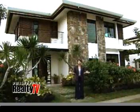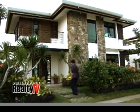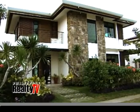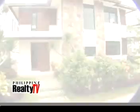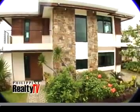We welcome you to Nuvali's first green home. Please come in. This is a model green home that sits on Avida Settings in Nuvali.